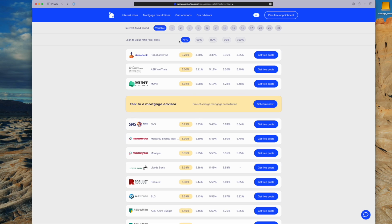But the most important, I think, is that NHG mortgages usually have lower interest rates than non-NHG mortgages, usually around 0.50% less. So our goal was to get this NHG mortgage. The only requirement is the house purchase price, and it's changing year by year.